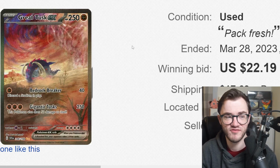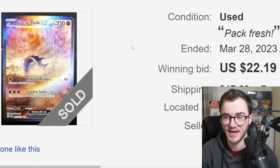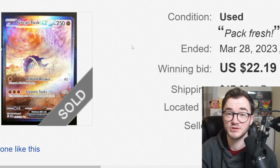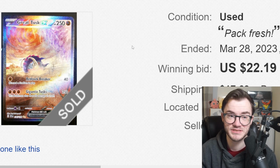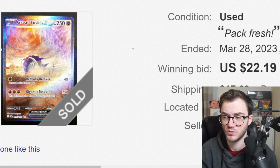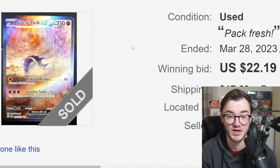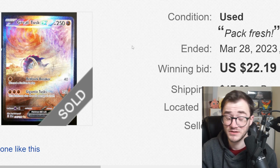Coming in at number 8, we have the Great Tusk EX. Again, this is the alt art, the special arts, as you want to call it. Coming in at $22, a little bit higher than the Iron Treads, beautiful card. I actually do like this one. I think it's one of the nicest cards. Again, simple art, but effective. This is actually one I wouldn't mind picking up myself. $22 though, actually not that bad in the grand scheme of things. So, top 8, it's not too bad.